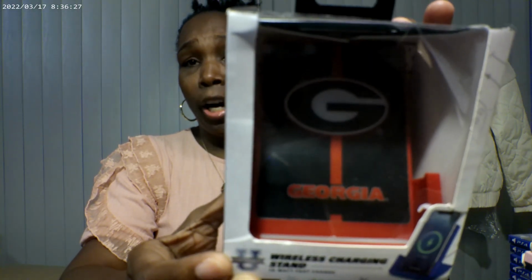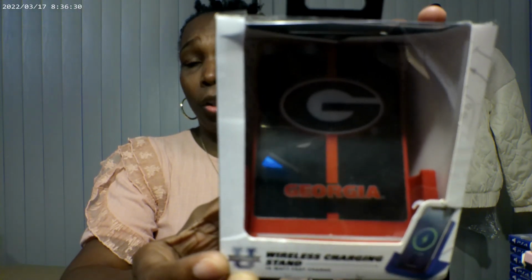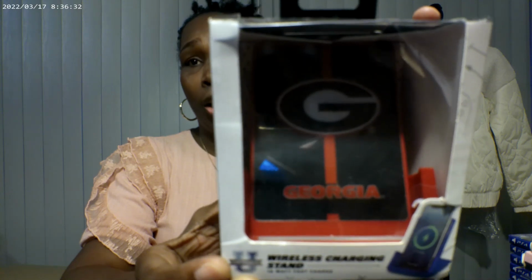What is this here? This is a wireless charging stand, but it's like a Teams version. And so this is for, it says Georgia. I don't know if this is a football team or what sport this is for, but it's a charging thing. And I'm sure this is for iPhone because iPhone's usually the ones that have that magnetic thing on the back. But yeah, here you go. That's interesting. I've never gotten one like that before.